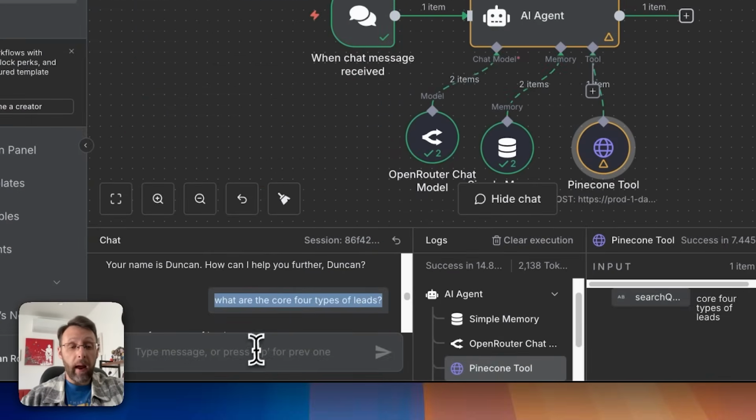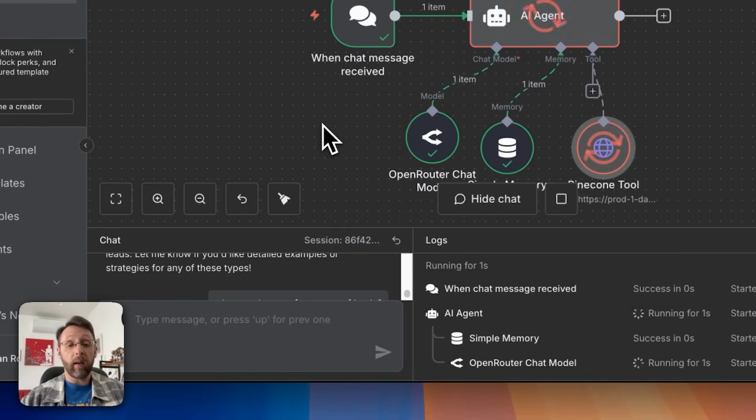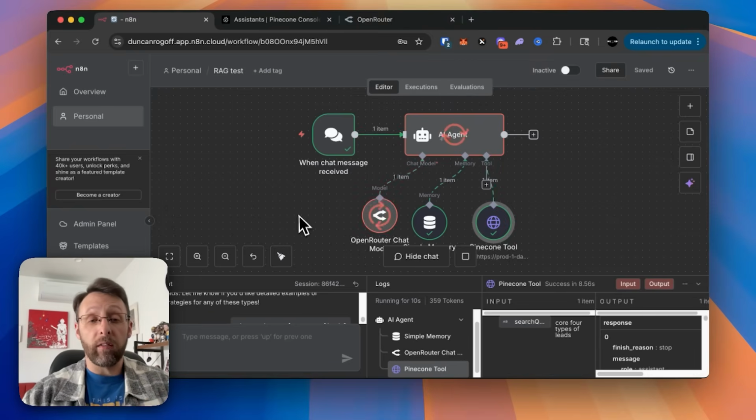Save this. I'm just going to ask the exact same question. What are the core 4 types of leads? So again, it's sending it off. It's using the LLM, GPT-4.1 Mini to process this. It's querying the knowledge base. We're using the Pinecone tool, and then it's going to send us a response with citations.